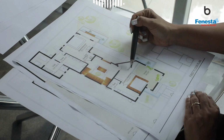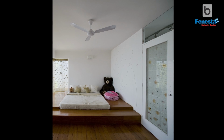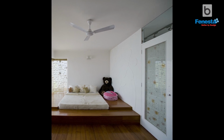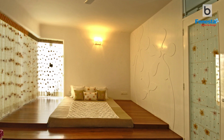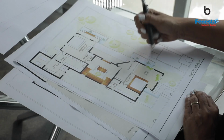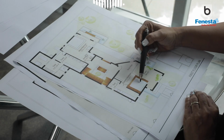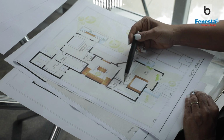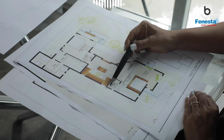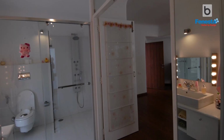On the other side, we have Tasma's room, the daughter's room, which again has a bed which is similar to what you see in Japanese homes, where it's more at a low level and a much wider space, so that the bed really becomes a space where she can call her friends and things like that. We have a small study area for her, and we also have a space which is a combined space for the dress as well as the toilet. The dress and toilet are in a white and gold combination.